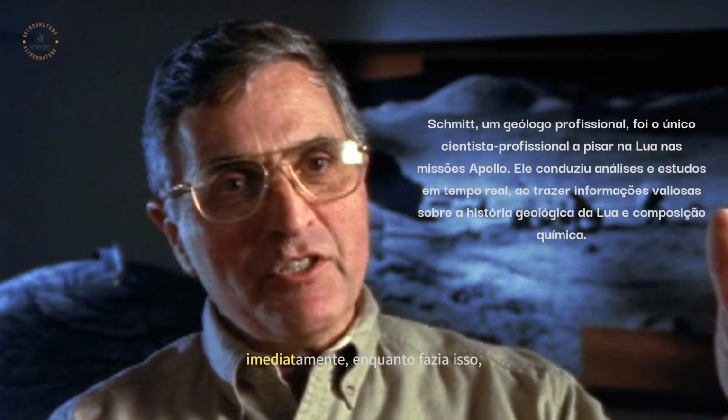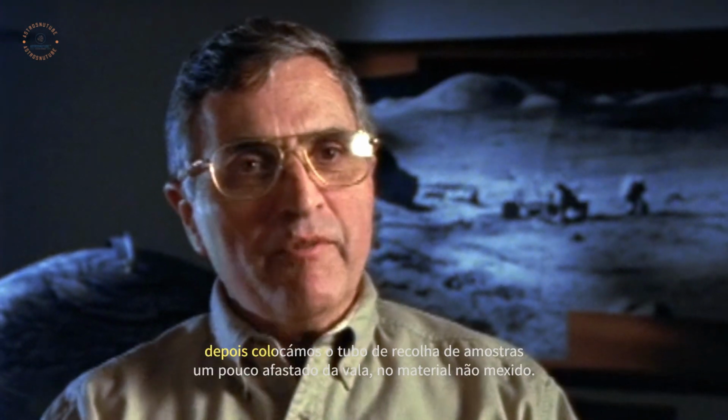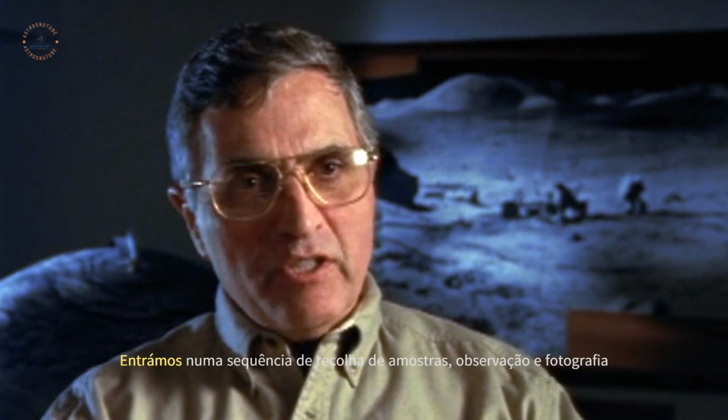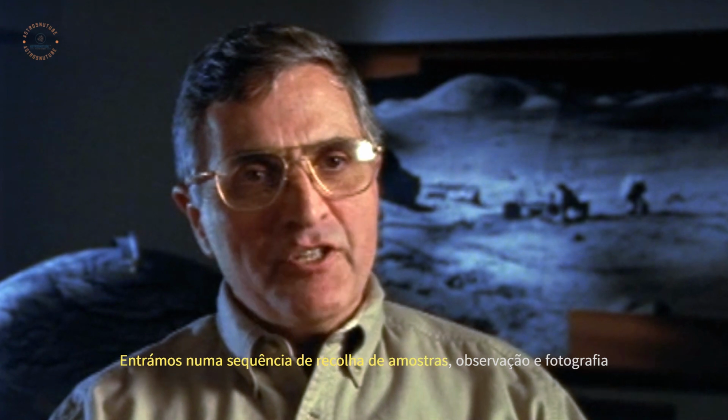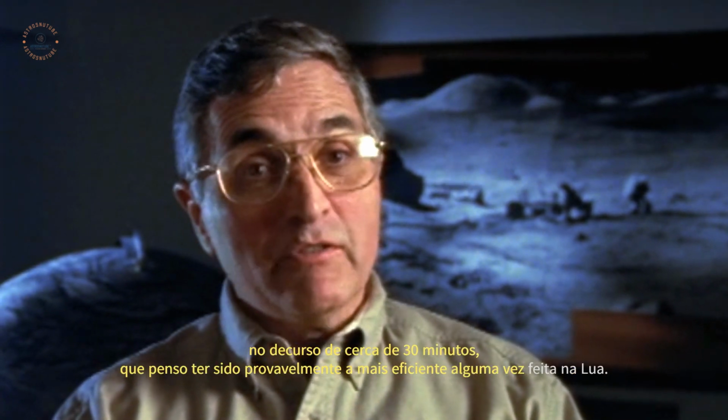Immediately, while I was doing that, we took samples first out of the trench, then put the core tube down just away from the trench a little bit in the undisturbed material. We went into a sequence of sample collecting and observation and photography in the course of about 30 minutes that I think was probably the most efficient ever.